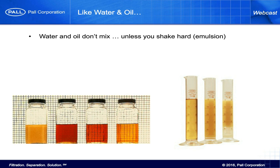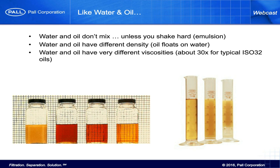Because they have different densities, usually the oil density is lower than that of water. Usually that means that the water will drop to the bottom of the sample or the tank. Water and oil have different viscosities, about 30 times the viscosity of water for typical turbine lube oil. That is important to remember because when we start mixing the two together, we'll see that it has a very strong impact on the overall viscosity or the lubricating capability of the fluid.